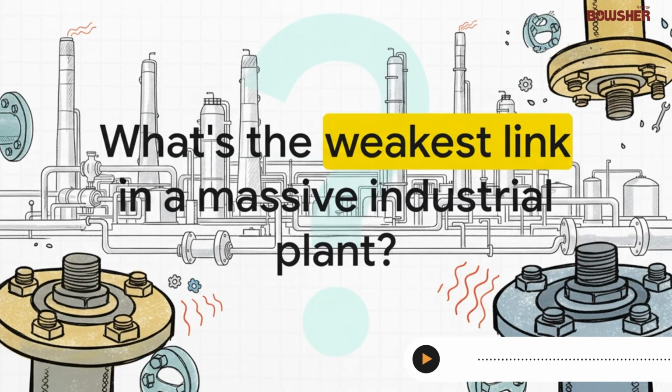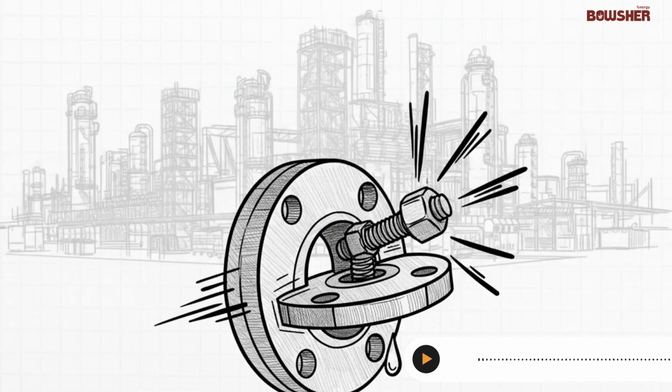All right, so just try to picture it. A sprawling oil refinery or a chemical plant. It's basically a city of steel and pipes, and it's all operating under immense pressure and extreme temperatures. With all that heavy-duty, complex hardware, what do you think is its most vulnerable point? The one single thing that's most likely to cause a major catastrophe. It's kind of crazy to think about, right? It's often not some giant reactor or a towering distillation column. The weakest link, so often, is just a single, improperly secured bolt.